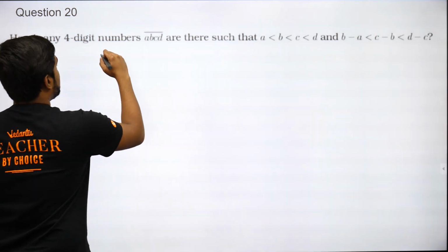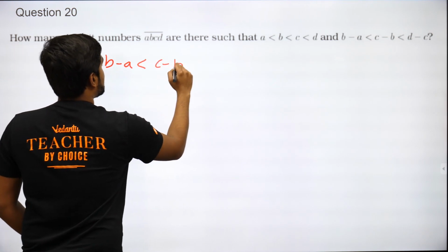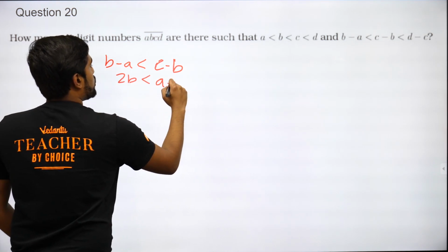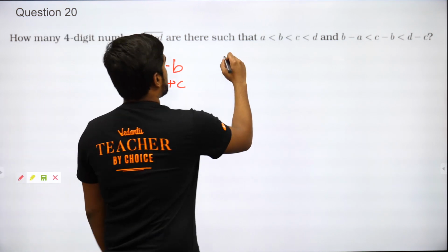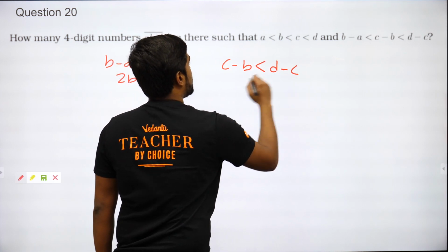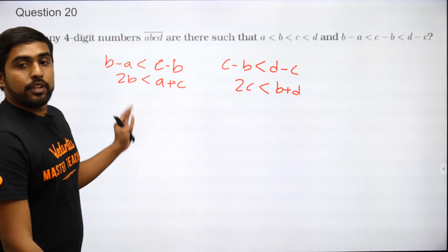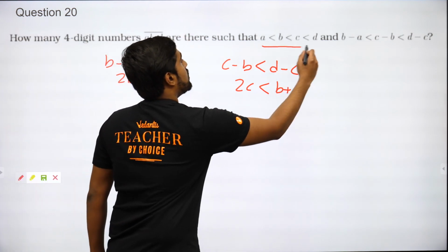So what do we have? We have B minus A is less than C minus B. I'll take B over here and I'll move C over that side. So what does this give? This gives me 2B should be less than A plus C. Okay guys, there's another condition, that is C minus B is less than D minus C. What does this give? This gives me 2C should be less than B plus D. Okay, so we now have two different conditions and there's a third condition over here.